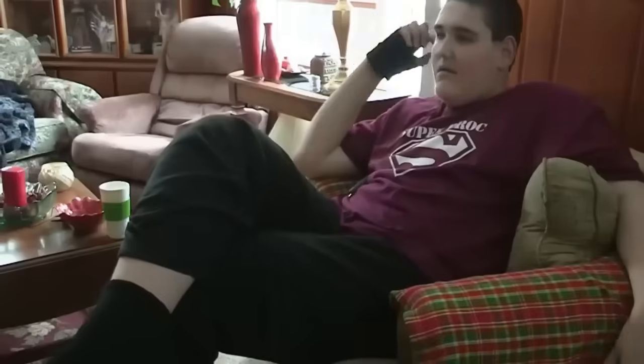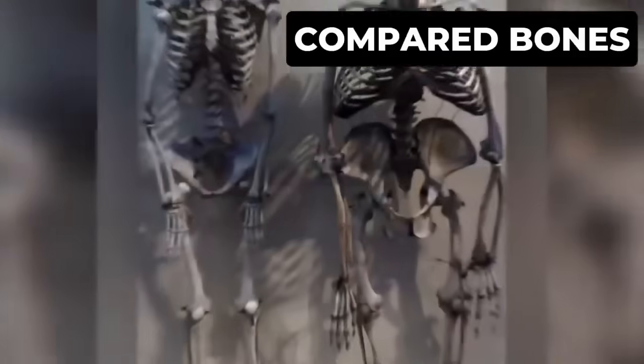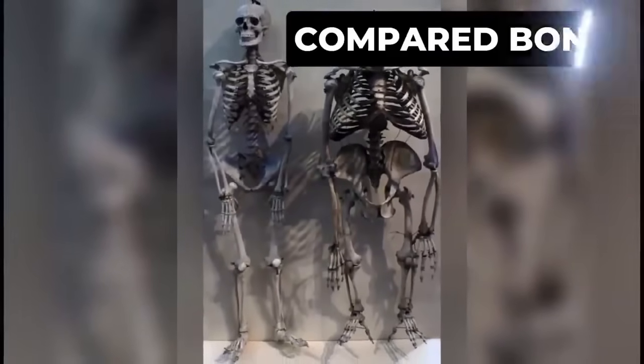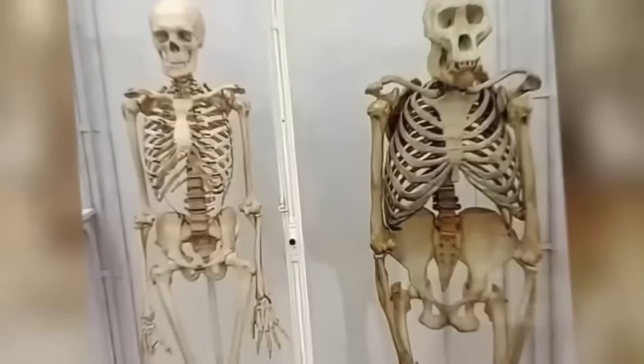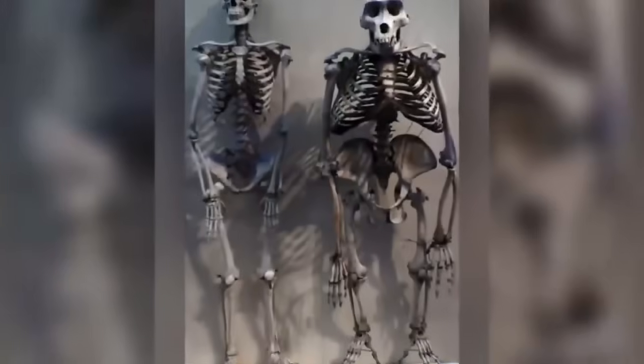If we compare a human skeleton with that of a gorilla, the differences are obvious. The ape's ribs are much wider, and its arms are enormous, but the human skull is clearly larger. Despite the contrasts, there are similarities that reflect our evolutionary past.